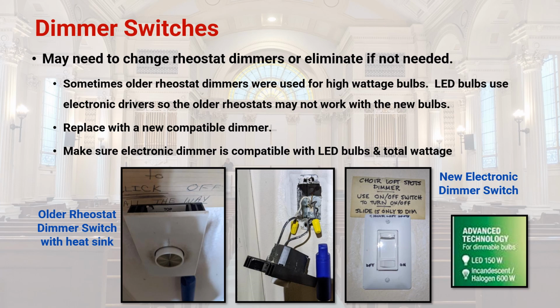So we've had to change to an electronic slide switch. These work by pulse now, and the bulbs respond to pulse. So it pulses the circuit more or it pulses the circuit less. So just be aware, if you're having issues once you change your bulbs, you probably have to replace your dimmers as well. If you don't need the dimmer, take it out and just put a regular switch in. That's another easy way to get around this.